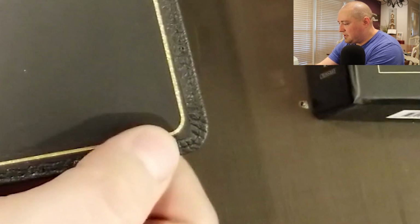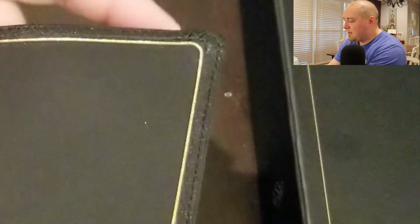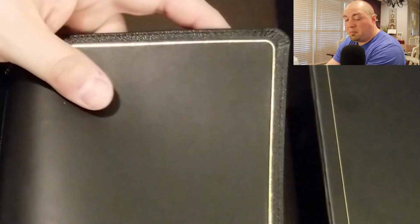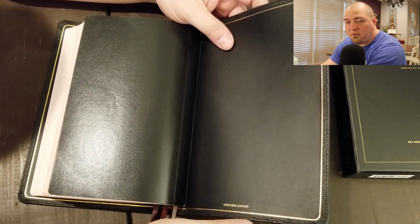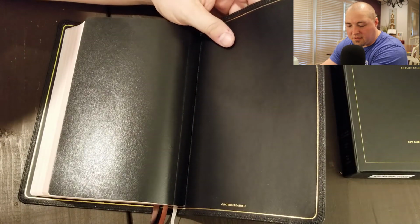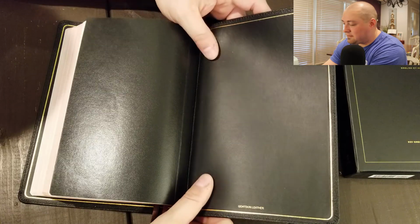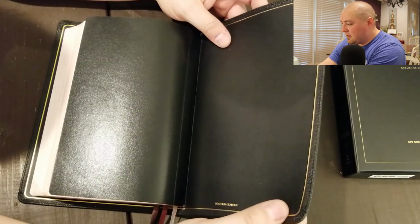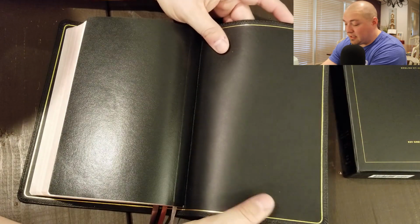And again, you can see these horrendous corners. It's just very, very poor craftsmanship. These issues come from poor oversight. It's not about made in China. I've seen really, really nice Bibles made in China. A lot better than this. This is a Crossway mistake. This is not a made in China mistake.